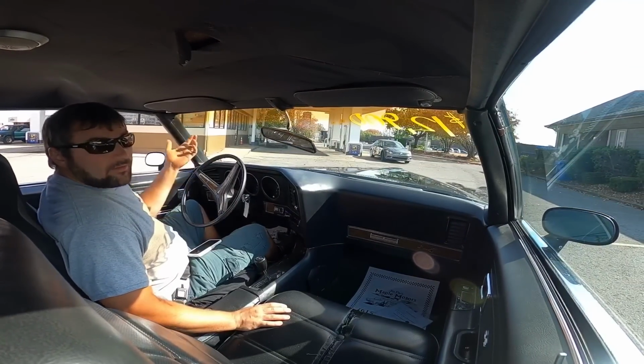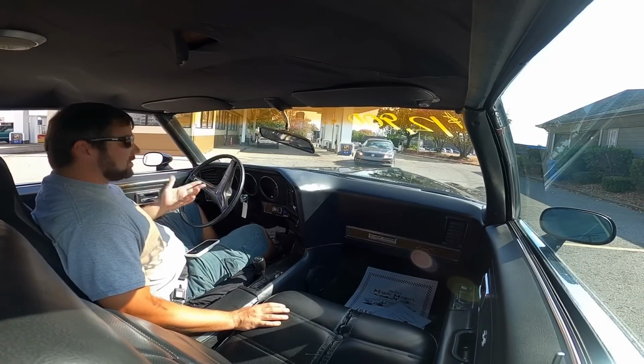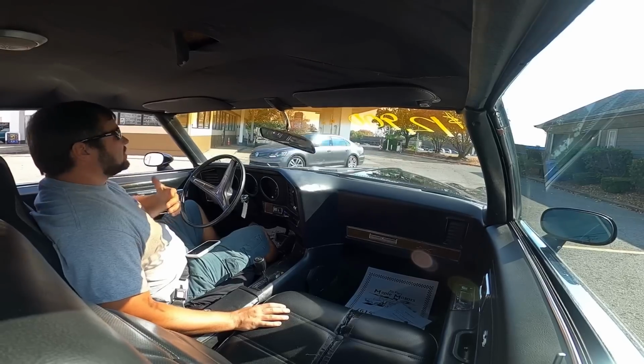All right, we're gonna get some fuel here. I'm probably gonna try to put $20 in. It says we're full. We're gonna find out if this gas gauge works or not. I'll be right back.